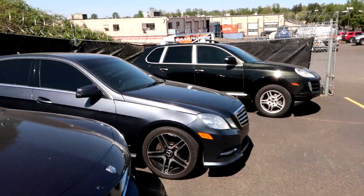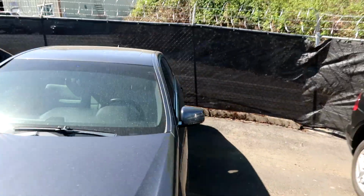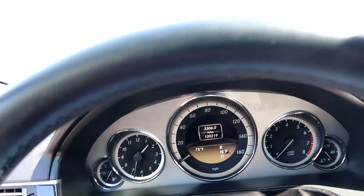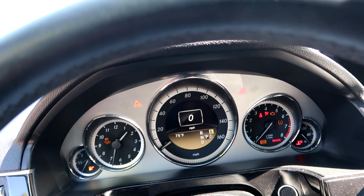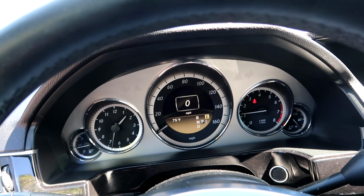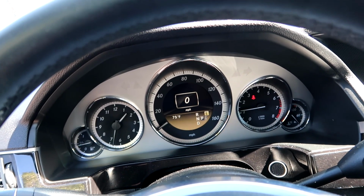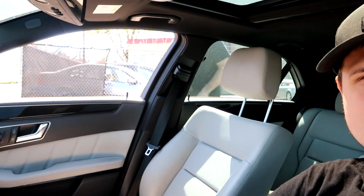But anyways, we're taking the E-Class, make sure it's still running aces with no issues, and heading out to Gresham Auto Wrecking. Still started. When I say we, I mean me and my brother. Wherever he is, here he comes.